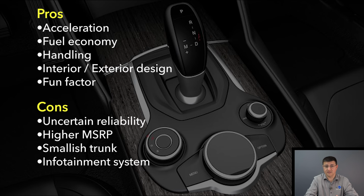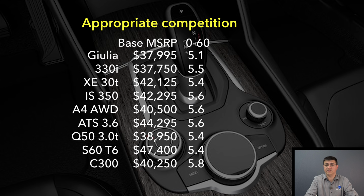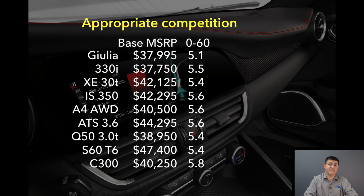When we dive into the competition, it's important to remember that the Giulia is significantly faster than many of these competitors. It's half a second to three quarters of a second faster than all the entries that you're seeing on your screen. And that's why appropriately comparing the Giulia is important, because this is not a competitor to the BMW 320i, the four-cylinder Infiniti Q50, the four-cylinder Cadillac ATS, or the Lexus IS200T. Instead, this is the more appropriate competition to the Jaguar XE with its new 296 horsepower engine, the IS350 V6, the Cadillac ATS with its 3.6-liter engine, the Q50 with a twin-turbo 300 horsepower V6, and of course the BMW 330i. When you take a look at this list of competitors and their 0 to 60 times, and then the 0 to 60 time that we clocked in our essentially base-engined Giulia, you'll really notice what I'm talking about here.